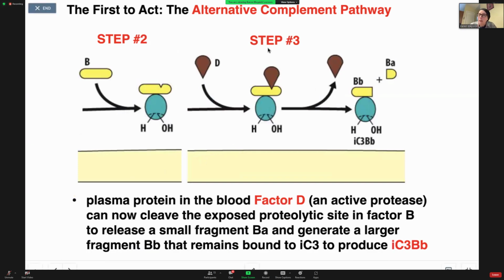That's step 3. One of the few complement factors that is actually active right from the get-go is factor D. There you see factor D. Again, another protease, so it's great for this cleavage, and it's already active. Nothing has to be done. It's ready to go. It's going to come along and cleave factor B into 2 parts. Factor Ba, and this is going to be like a bad alphabet soup, so be prepared. Factor Ba is going to float away in the bloodstream and eventually be degraded, and factor Bb remains bound to IC3.